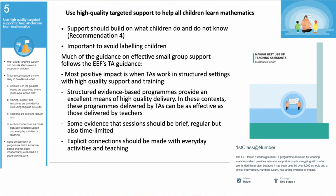With high quality support and training sessions, interventions that are led by early years educators or teaching assistants can be just as effective as those interventions that are led by teachers. Sessions should be regular but brief, and there's an explicit connection made between targeted support and everyday activities and teaching.